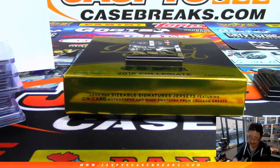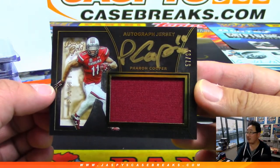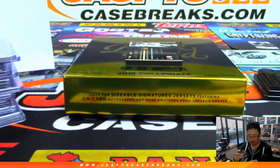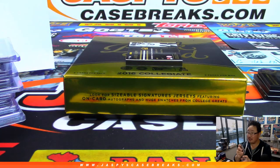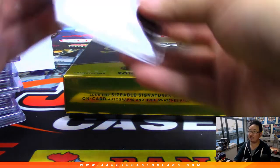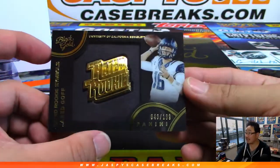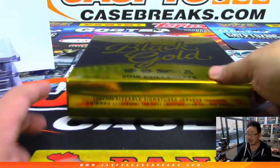There's Nelson Spruce, 6 out of 99. That is 6 out of 99, Jason Butcher with that one. Farrell Cooper, jersey and auto, nice, 57 out of 99. Pretty cool. Craig Barney with number 7. And last but not least, it's Jared Goff. Rated rookie symbols, 43 out of 199. Drew Kerr with the number 3.